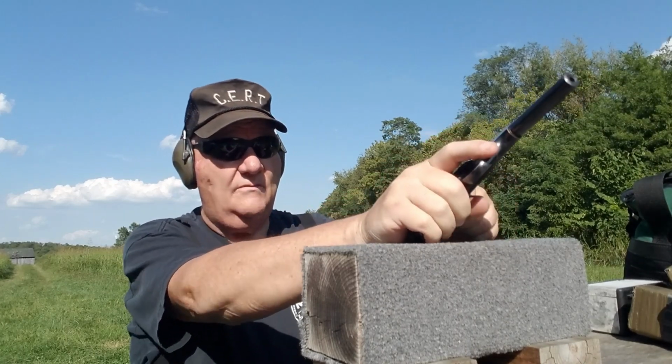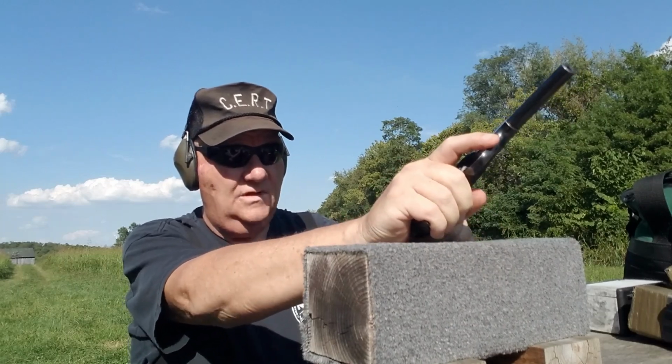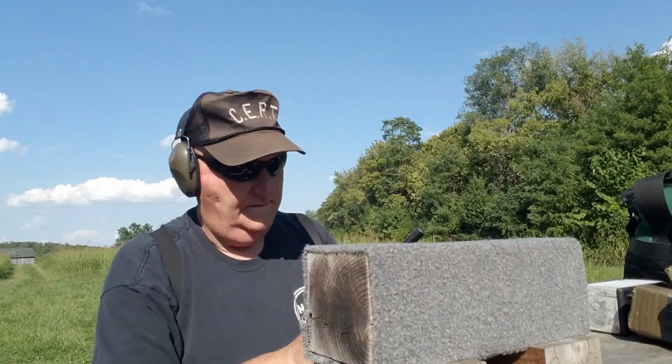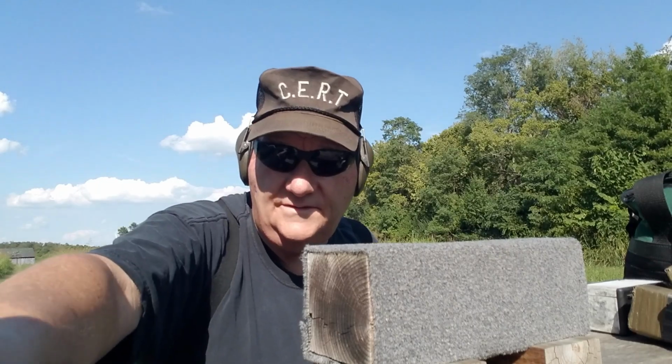Gun doesn't have a lockback feature on it. No way to lock the bolt back. Okay, it's clear. Take the magazine out. Visually verify that we're good and clear. Alright, lay it over in the shade so don't get the dot down.